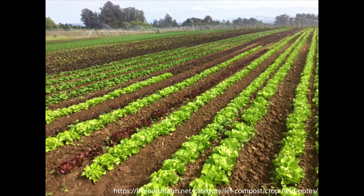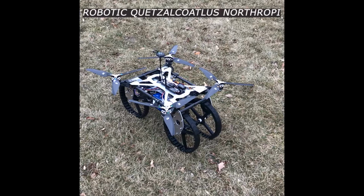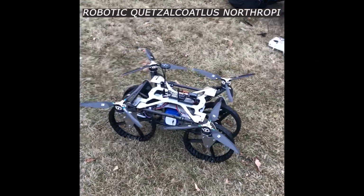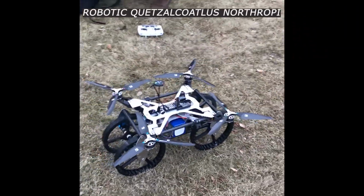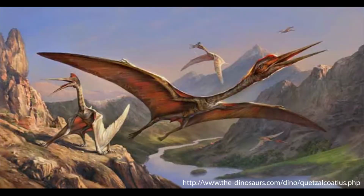A common agricultural task that is very tedious and time-consuming is soil sampling. Current procedures require farmers to walk out into their fields and collect the physical samples by hand using a soil sampling probe. Farmers can save time by replacing the soil sampling probe with a vehicle capable of both flying and driving operations, known as the Robotic Dragon, named after the prehistoric animal considered to be the largest flying animal of all time.